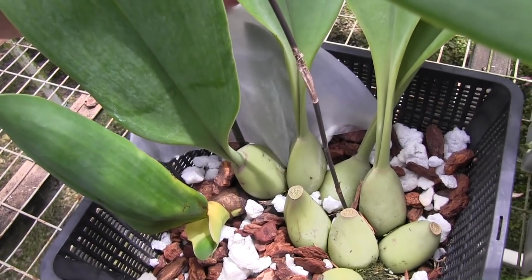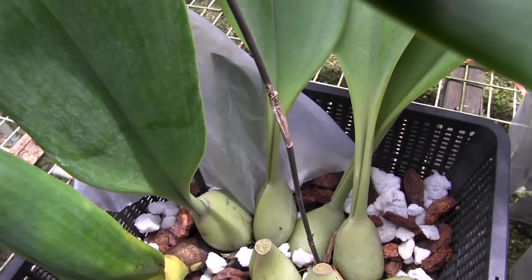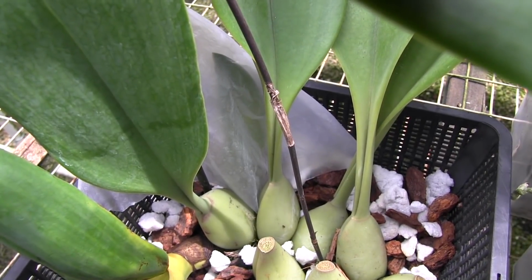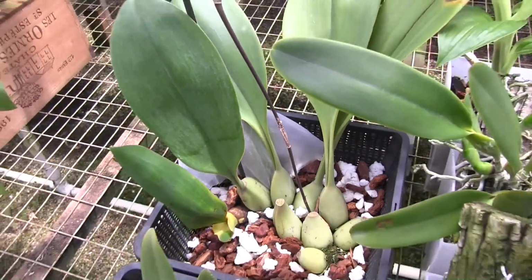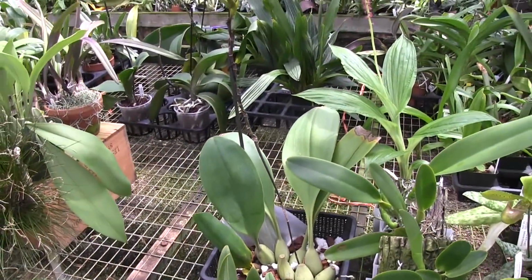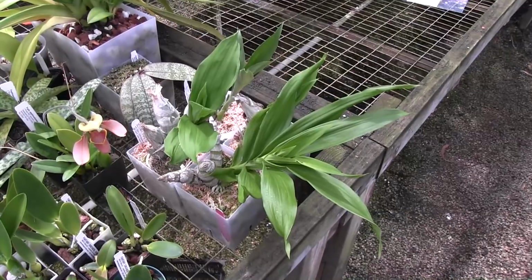So I'm doing a little experiment. The newest growth on the other side there, I've got a little piece of plastic, like a little tent over it, and I'm going to leave that over there as the new growth develops, and we'll see if that one comes out more nicely. If it does, then I'll know that it's the water getting in the sheath causing the problems.